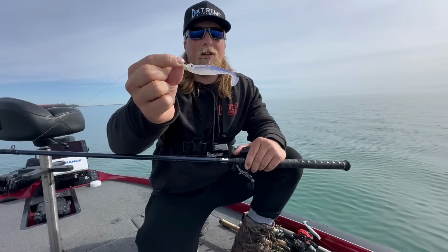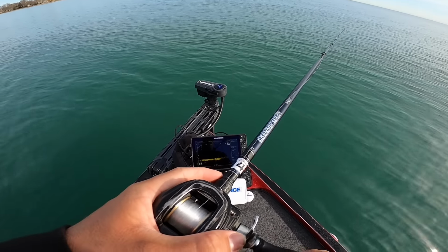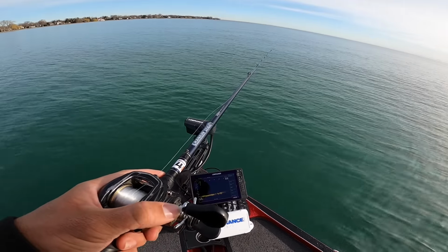Basically what we're doing, we're just making long casts just like that. It's pretty plain and simple this time of year. You pretty much just want your lure on bottom the whole time, just slow retrieving it as slow as possible. It's going to be annoying sometimes just because it's so slow, but that's just how they want it this time of year. Just barely cranking it, and that's how they're gonna hit it. Maybe twitch it a couple times just like that, but that's really how they like to eat it this time of year. And there's definitely a lot of fish on.